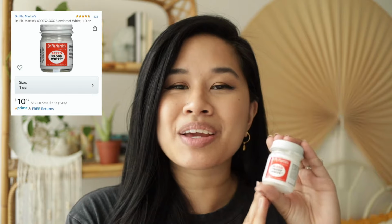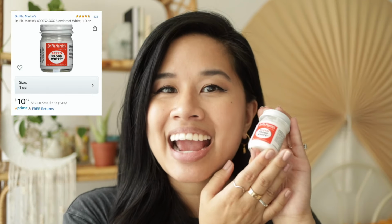It has also lasted me a really long time, and the trick with it is just to grab a little bit out of the jar and then mix it with a little bit of water, depending on the consistency that you're looking for. But this honestly is just my go-to whenever I'm working on any projects. It has lasted me many years now, and even though it's a little bit pricey, it is definitely worth it. This is just my favorite, and I would highly recommend this to everyone.